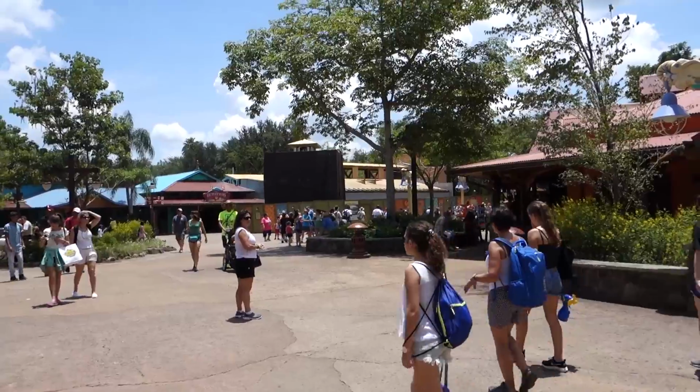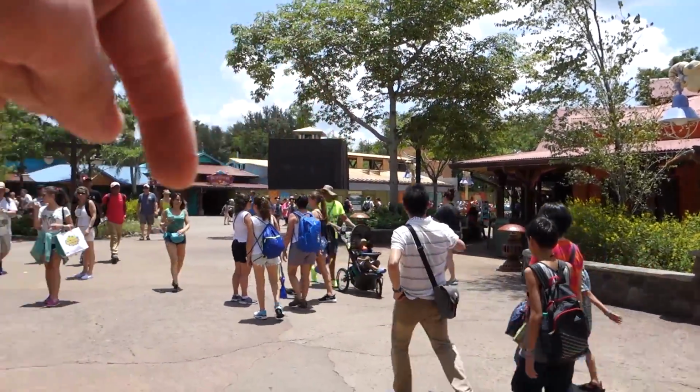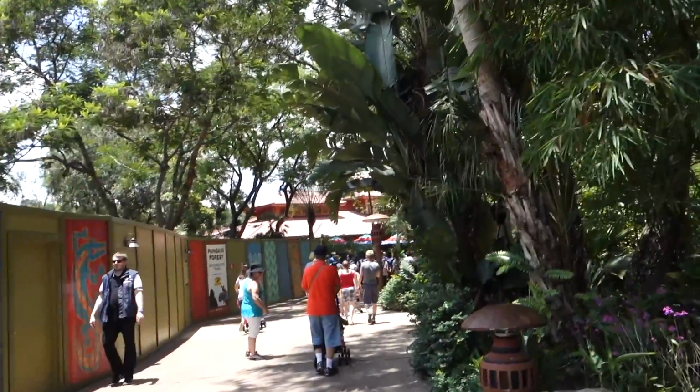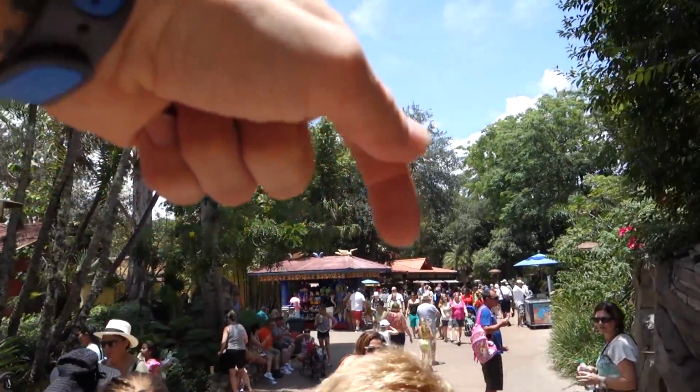Last time we came, some people were asking where Creature Comforts is, the new Starbucks. So basically we walked in right there and then we made a left. Tree of Life is right there. And then we just walked down this path and straight ahead of us at the end of this path is Creature Comforts, the new Starbucks. So yeah, Pizzafari is first, but then that building right there, boop, is the Starbucks.